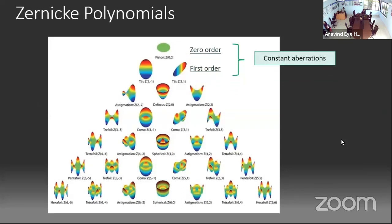So the zero order and the first order aberrations are called the constant aberrations. These are present in all optical systems and they are totally non-visually significant. The zero order aberration is called the piston, and the first order aberration is called the tilt. It has a horizontal or a vertical tilt. It can also be called prism.